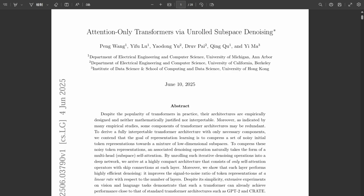This is where it gets really interesting, I think. Their fundamental insight is about the goal of representation learning in these models. Okay. They propose it's not just about encoding the input. It's about compressing the initial token representations, which might be noisy, towards something specific. Compressing them towards what? Towards a mixture of low-dimensional subspaces. Okay, mixture of low-dimensional subspaces. That definitely sounds like academic research talk. Can you break that down a bit?